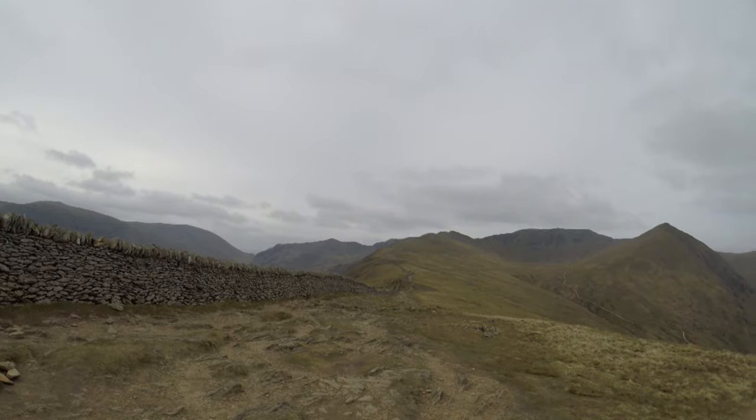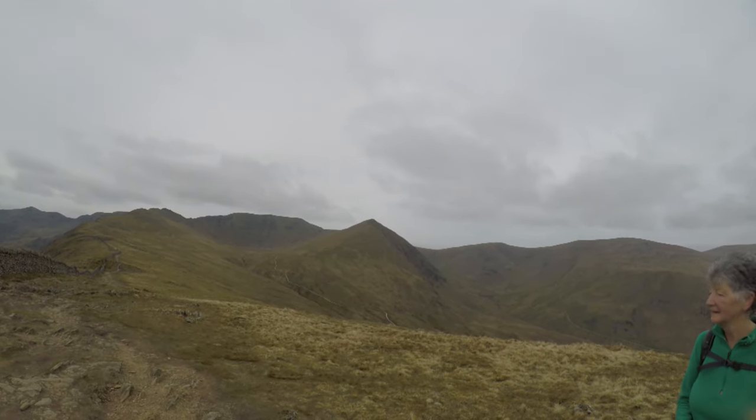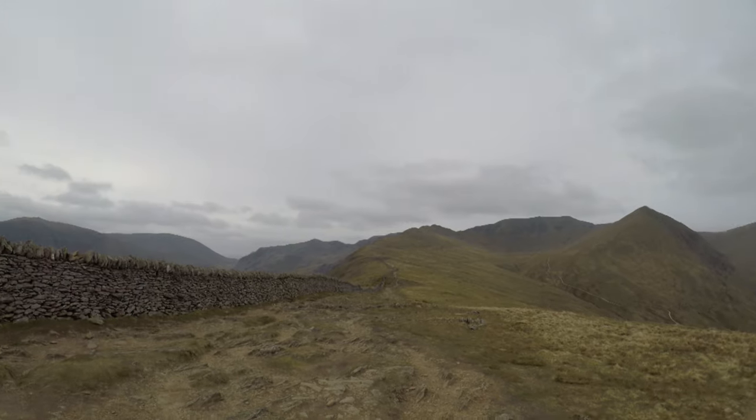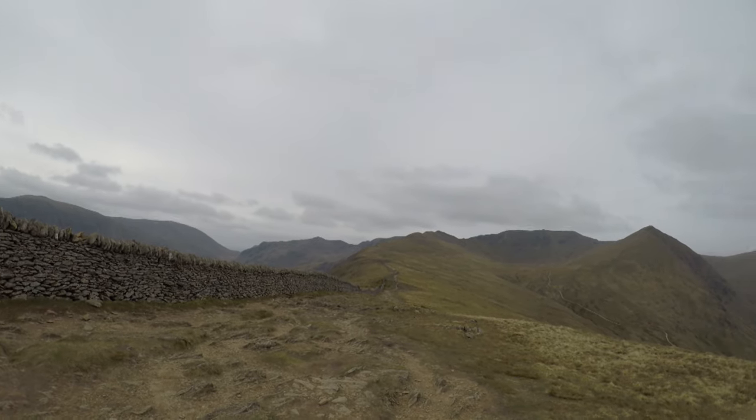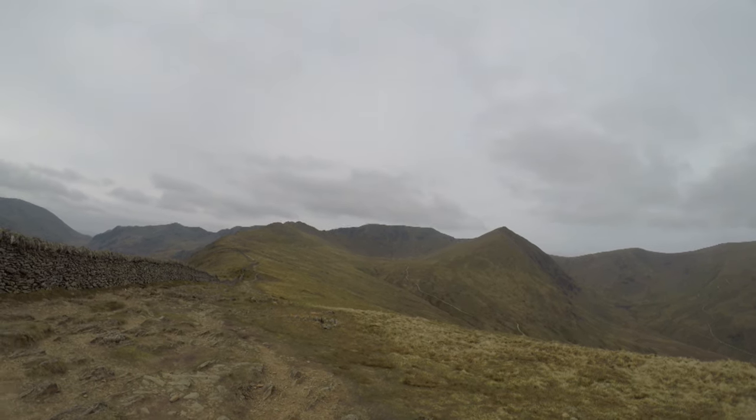This is the quarry for today. You can see Dollywaggon, Nethermost, Striding Edge, Helvellyn and Catstye Cam. It's looking fantastic. The wind is nice and low. It's all looking really good. Very soon we'll see Red Tarn, which is in the middle there.